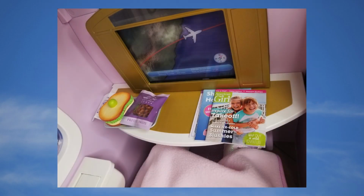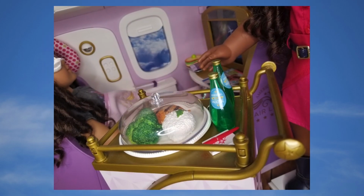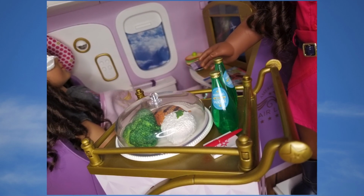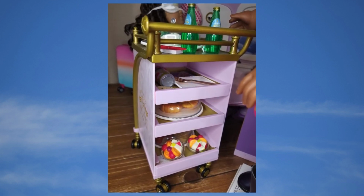This is just kind of a glance. Some of the cute details that I love, the things that put a smile on my face when I look at our doll spaces. And then I'll just keep moving through to the next spots.